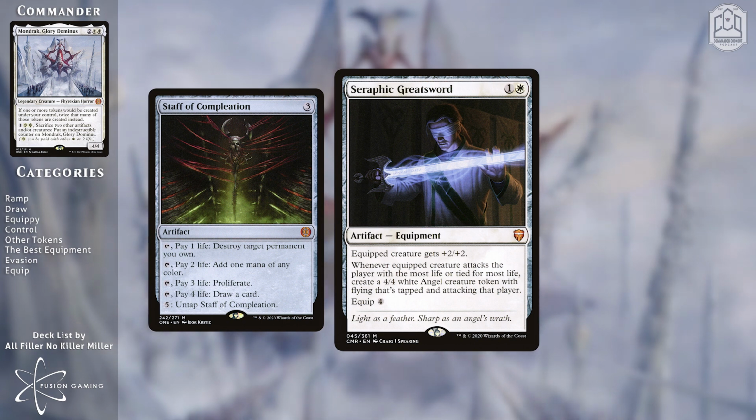It proliferates and draws cards. You draw cards. It untaps itself. Yes. Yep. Well, sweet. That's fine. It's fine.